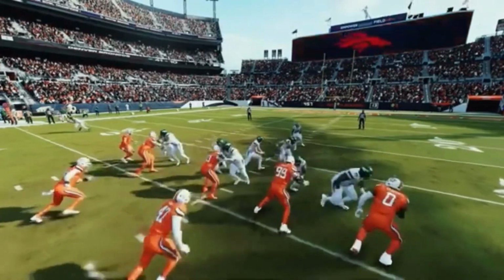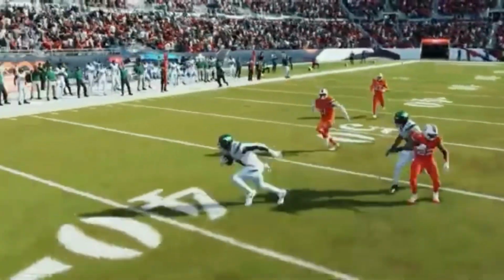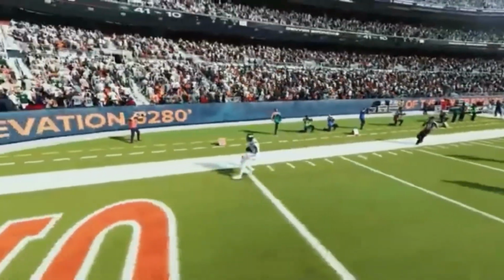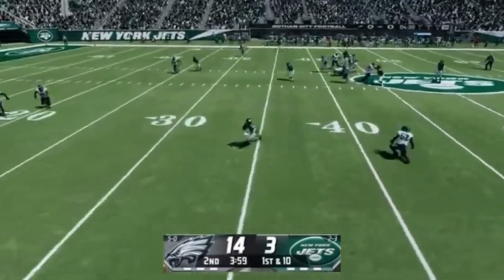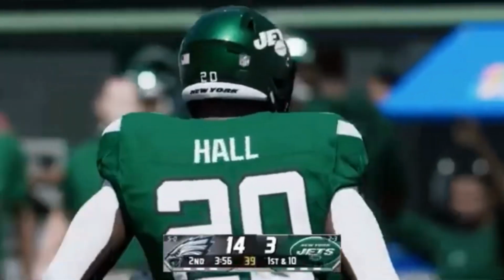Brown and just creates a massive hole for Breece Hall. Surprises the safety just with his speed, his burst. He's not a 4-4 guy, but he is deceptive. First down and 10 at the 43. Wilson has time, checks it down to Hall. Breece Hall up the sideline, and Hall inside the 20 before he's knocked out of bounds by Blankenship.